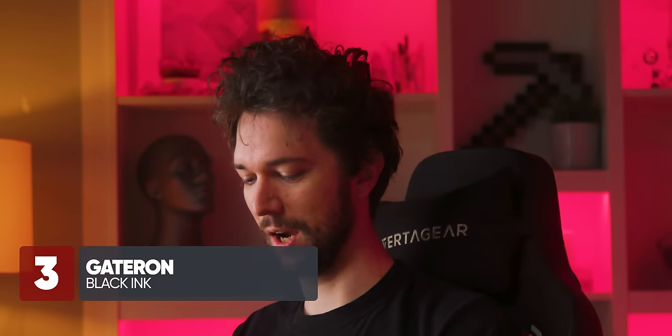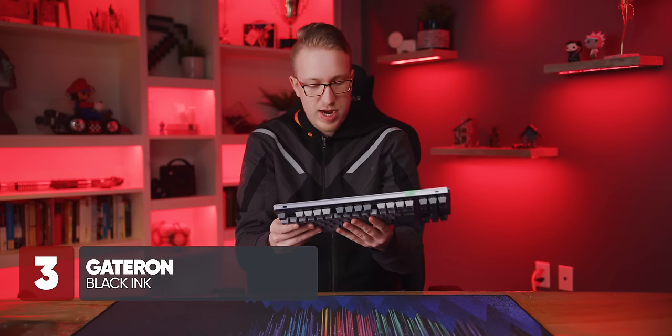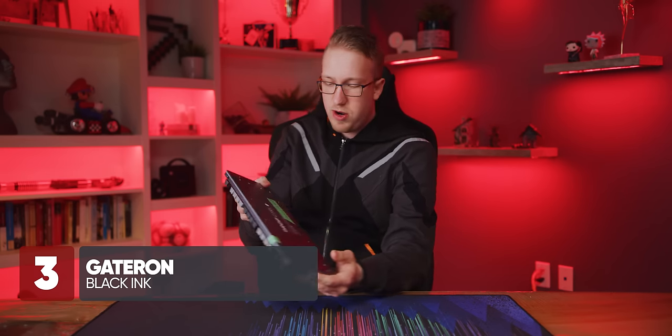Am I dead or alive? I don't know. These feel like blacks or something. Too much actuation force. These are too heavy for me. That's your keyboard. What is it? That is a Gateron Ink Black. Gateron Ink Black. I actually wrote it backwards.